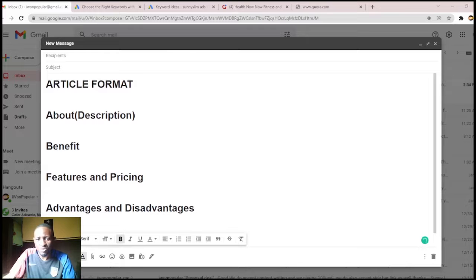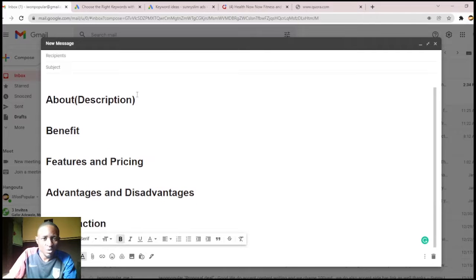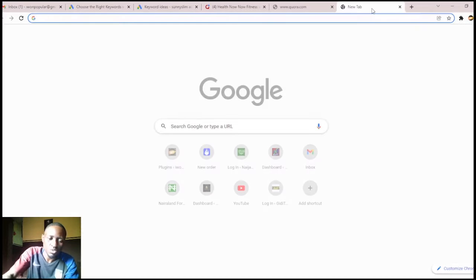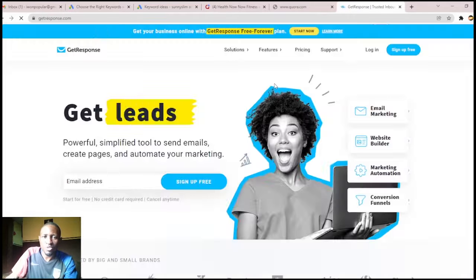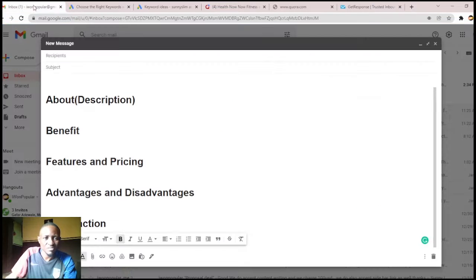This is how the article description is going to look. The article description is going to have a description of, let's assume you want to start with getresponse.com. You go through GetResponse and read about everything on the website and make an article using this format. In this format about GetResponse, you narrate everything GetResponse has to offer and the benefits it has to offer. The same thing you do for system.io, Constant Contact, Builderall, and the rest.